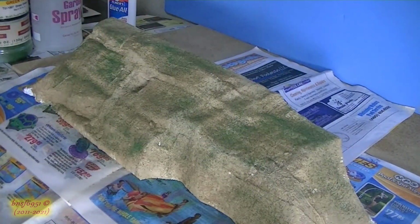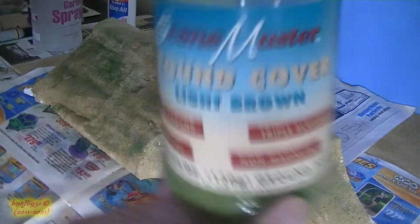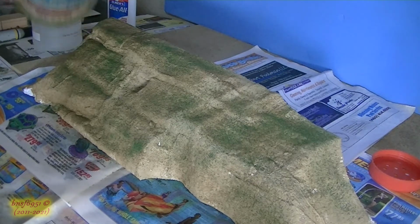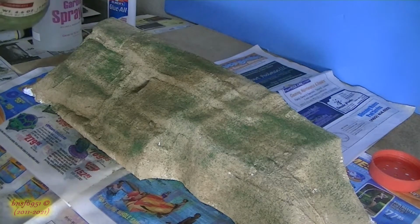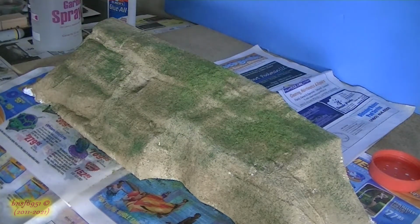Alright, so now that we got that done, I'm going to add some bushes. And this is Scenic Masters. This is not even the bushes, it's just a different color grass, which we will put on here. It's a different color grass. I gotta break up the chunks here. Oops, oops. This is going to give it a little bit more texture.